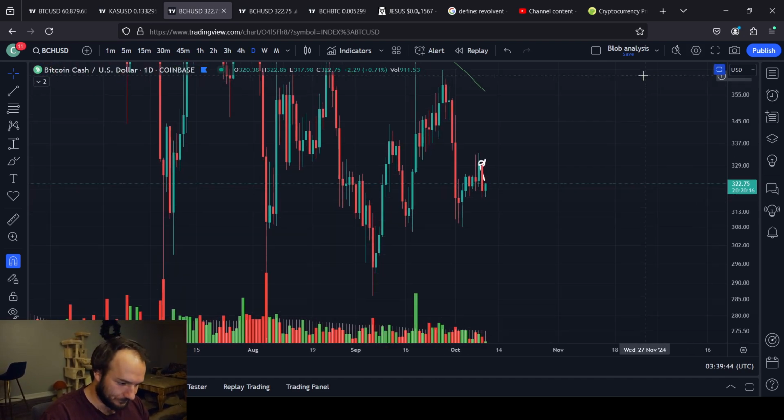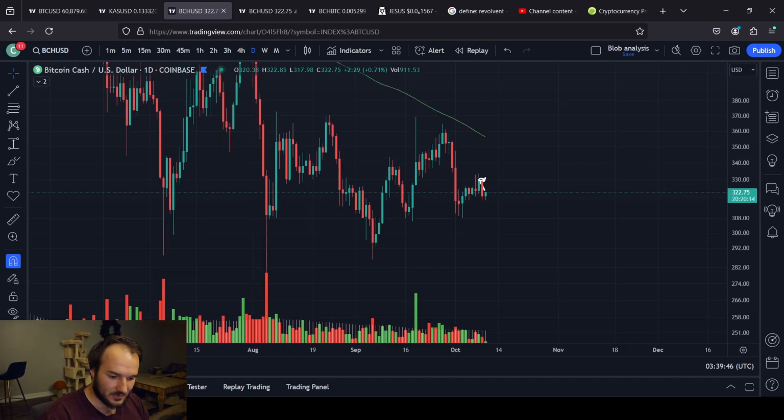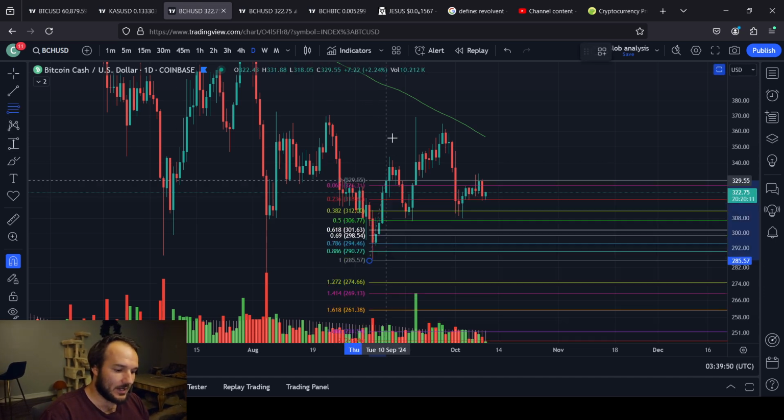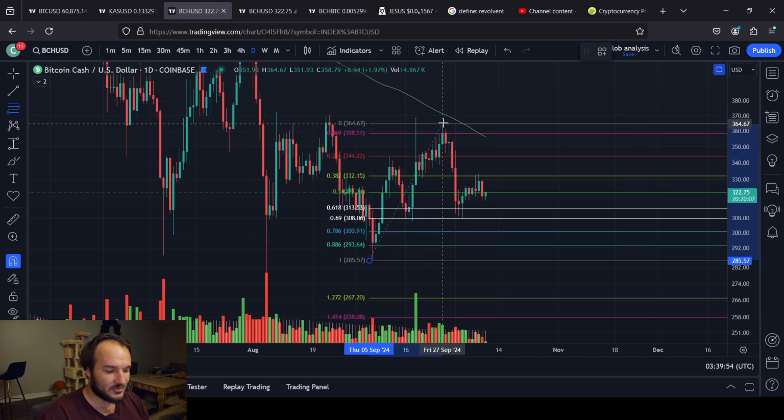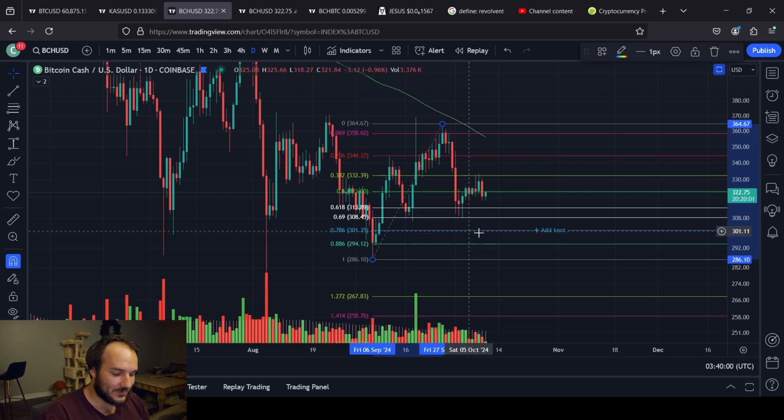If we take this low of the range, and we're not going to take the wick high here, because this wick is only on Coinbase. It doesn't exist anywhere else. So on any other chart that wouldn't be there. So this is the actual true high. We take a low to high here. The 786 is right there at $301.